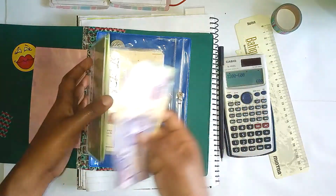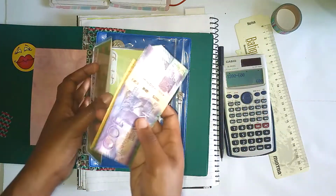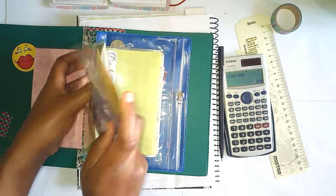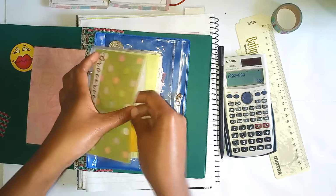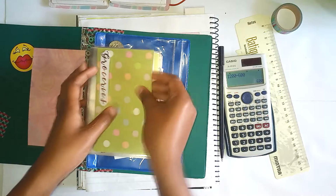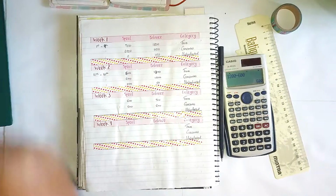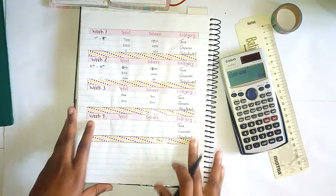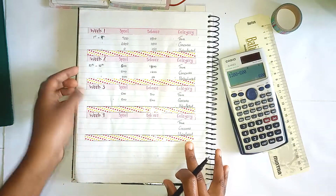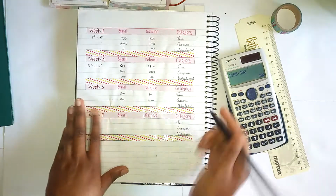Now this final week, I'm really not going to be using a lot of money because I'm winding down, and this is the week that I usually use most of the food stuff that is left over so that you don't have any wasting. That is why you'll see a lot of days I won't have some of the transactions I'm used to every single week.